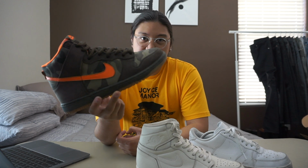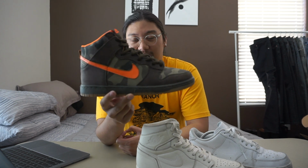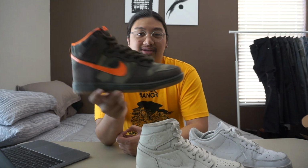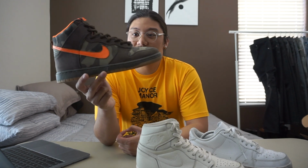Unfortunately, I don't wear these very much just because of the color, the pattern, and just really orange. I don't wear them very often, if at all. It's very difficult for me to pair with most of my outfits because most of my outfits are very neutrally colored, earth toned, and this just screams like a hunting jacket, which some people wear casually and I just don't want to.